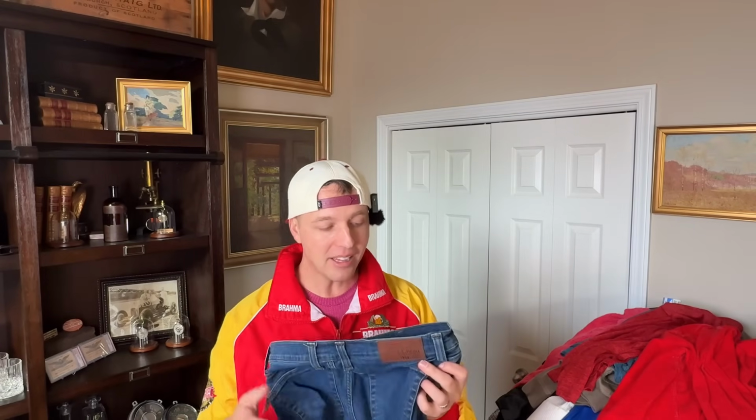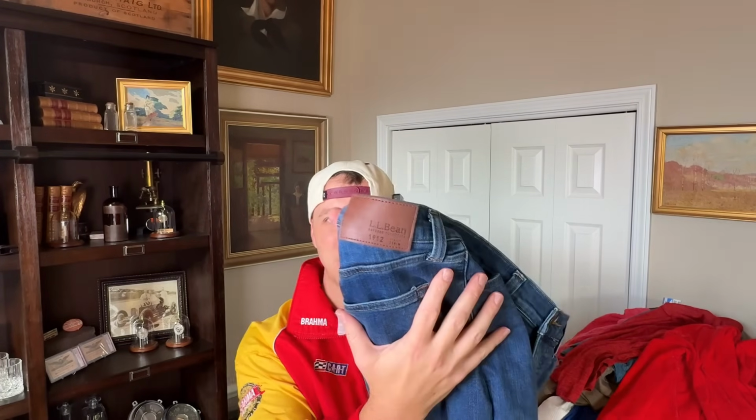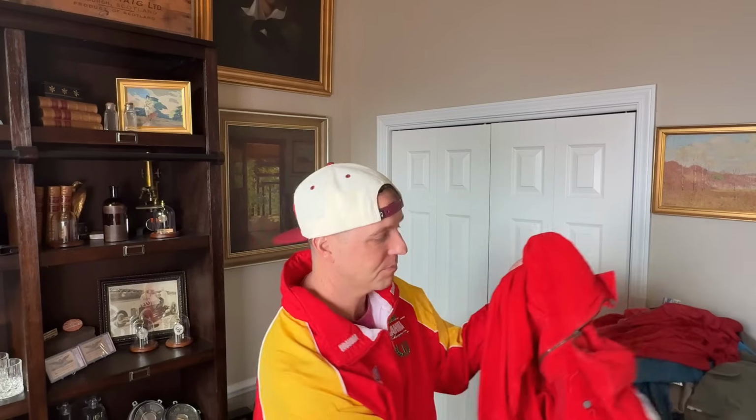A pair of LL Bean flannel-lined pants, and I don't think I've ever found this one, it's like a waffle flannel. Usually it's like a plaid flannel. These are newer. It's got the newer label, little leather patch on the back. $7.99 again. I always take a picture. I roll the cuff up like that when I take a picture. $7.99. These sell for $29, $30. From fall until the flowers come up, those sell really, really well.